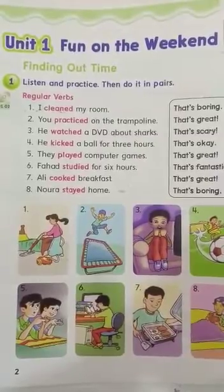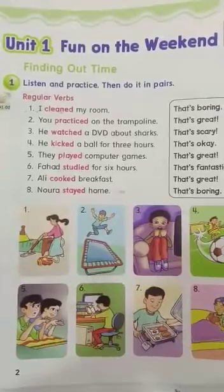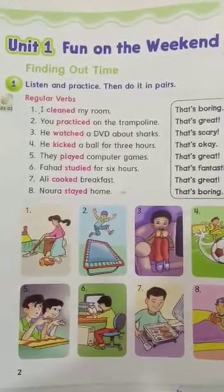In today's video I am going to make a revision in Unit 1, Fun on the weekend. First, let's practice the sentences and reactions.